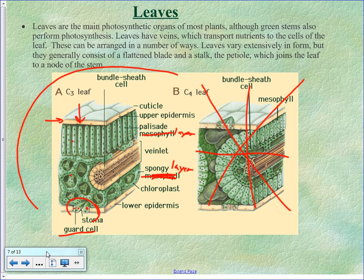All right. So the other thing with leaves is their structure. They usually consist of a flattened blade, a stalk, and a petiole. So again, excuse my drawing ability. That's kind of a leaf, and it would have veins going through it like this.